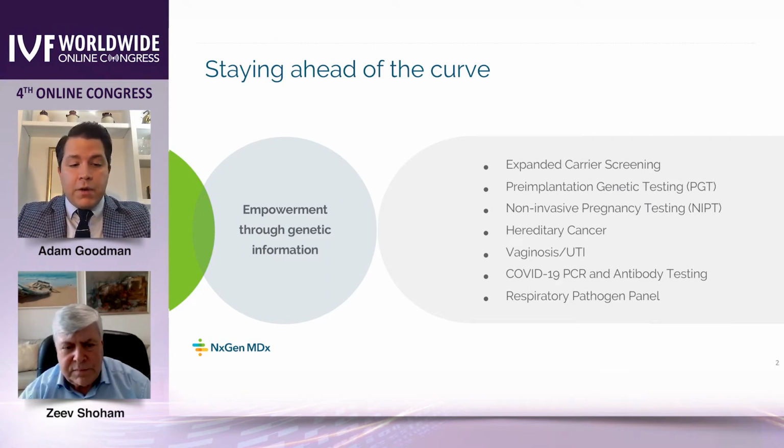To that end, we offer our clients state-of-the-art carrier screening, preimplantation genetic testing, non-invasive pregnancy testing, hereditary cancer screening, molecular vaginosis testing, and more recently, we have become the largest COVID-19 testing laboratory in the state of Michigan, having run nearly 1 million tests since March 2020. Today, I'll be focusing on the platform we use for PGT-A and why it has become our assay of choice.